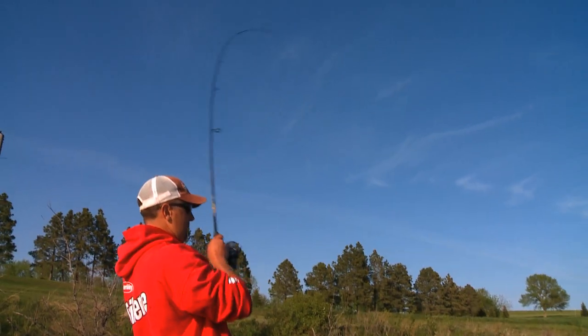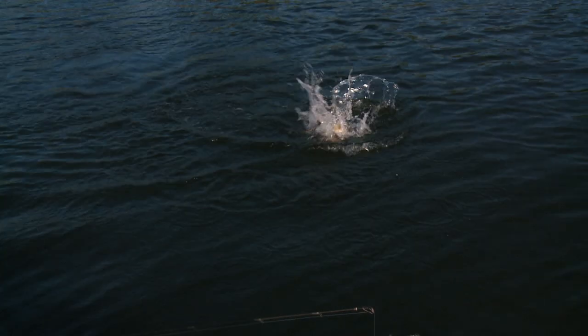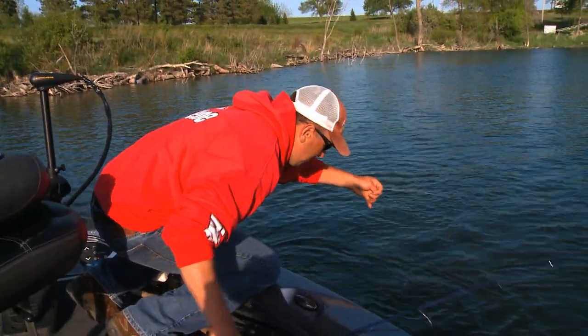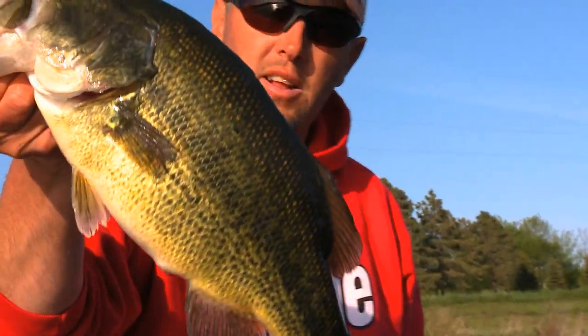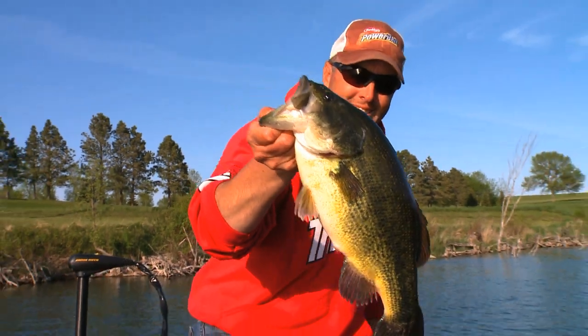Got him. Yep. Got one, bro? Yep. Nice one. Oh yeah, real good one. Need the net or you got him? I'll just grab him. All right. He's a nice one. The average size is just, you know, they're all such really nice, healthy fish. Pretty windy out in the lake, but getting some nice largies. It's fun out here in South Dakota, isn't it, Nate? Absolutely, having a blast.